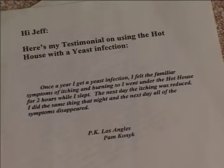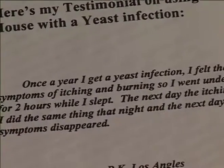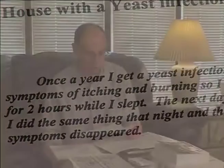In fact, I want to read just a couple of shorter testimonies on the far infrared hothouse. This one comes from Pam Connick in Los Angeles, California. It says, here's my testimony using the hothouse with a yeast infection. Once a year I get a yeast infection. I felt the familiar symptoms of itching and burning, so I went under the hothouse for 2 hours while I slept. The next day the itching was reduced. I did the same thing that night, and the next day all the symptoms disappeared. Pam Connick, Los Angeles, California.